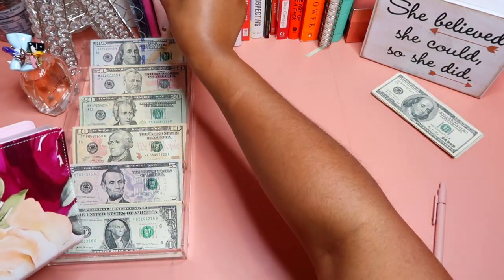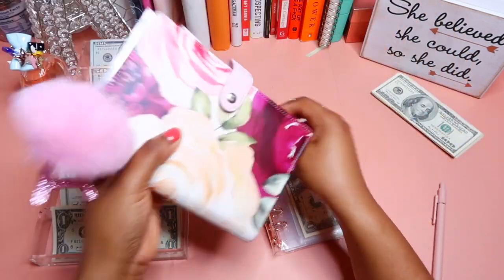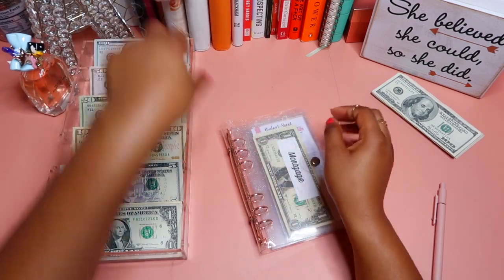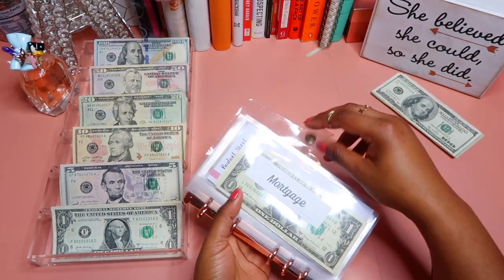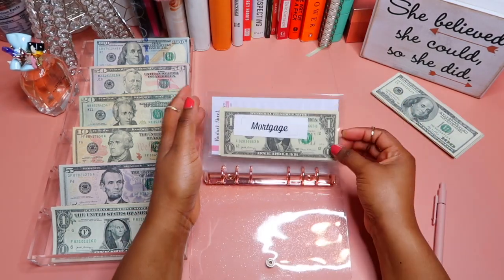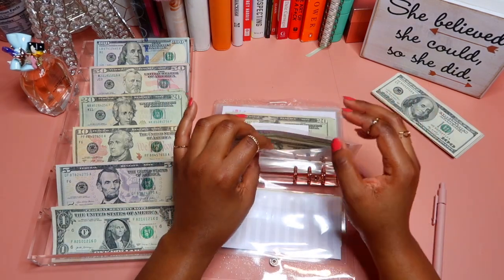So I will trade out this cash envelope binder for my 1 month ahead binder. Let's do that. Let's do the good girls, the simple girls. Okay, so in my 1 month ahead binder, I do have the majority of them filled in, and the only two that I'm missing right now are, one, my 1 month mortgage payment, and two, to complete my electricity bill. Water and all the other girls have been completed.